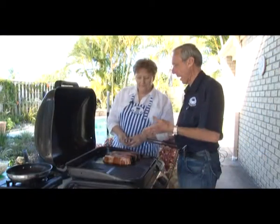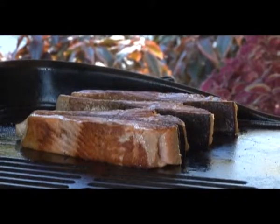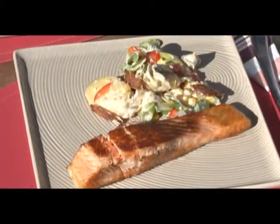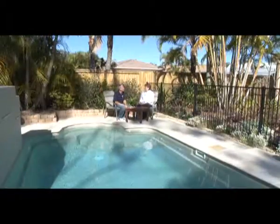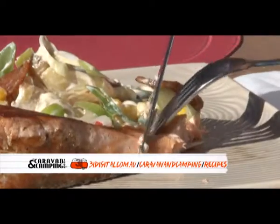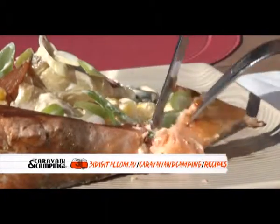Marion, there is a magnificent fish all ready for our lovely barbie. You've done it again, love. A magnificent piece of barbecue Atlantic salmon and that hot Kepler potato salad. And it looks divine. You could even sit in the pool and eat it if you like. Put your feet in the water. What a beautiful aspect. And I love salmon. Let's enjoy it. That's my favourite bit, the end bit.